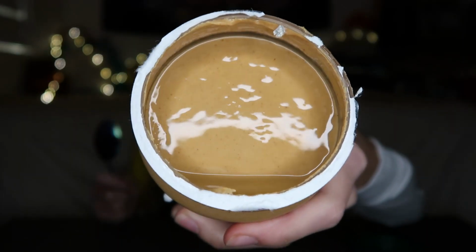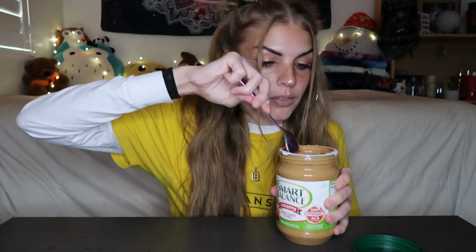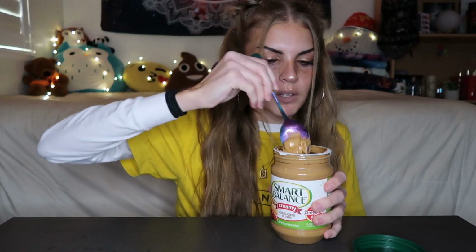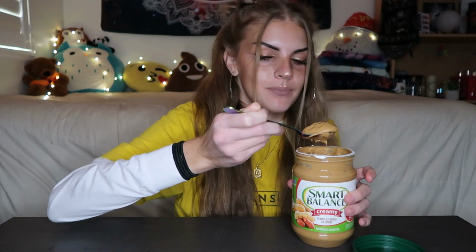So this one has a little bit of oil on the top. I'm just gonna stir it so I don't get a big bite of oil. That would not be very pleasant. I'm so excited for this. I eat peanut butter pretty much every day, so. Okay.